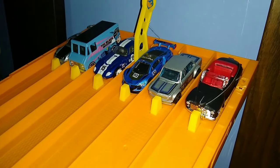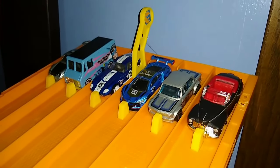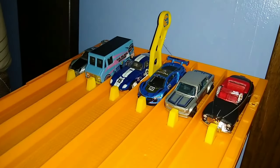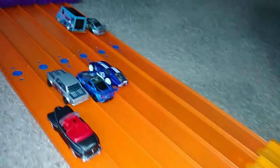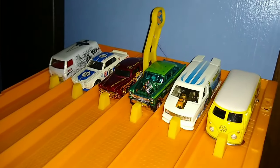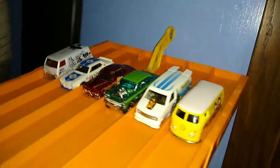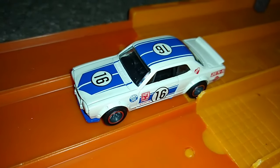Alright, here we go. And we already have a NSX GT3 who has just won the RRC race for Series 2. Now it's time to see if this one can possibly repeat the same success as the last one in the last race. Winner, lane 3. Looks like it will. NSX GT3 is going to get the win. Here's your next 6, and we have a super treasure hunt on the track. Winner, lane 5. Hakosuka Skyline is going to get the win.